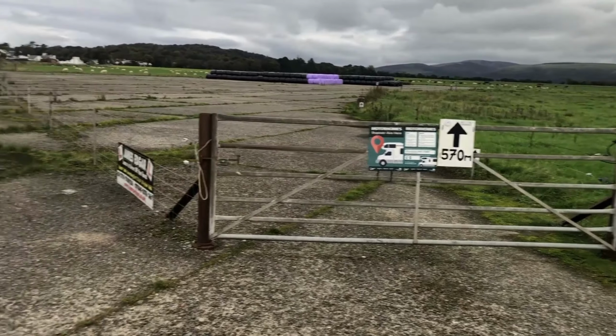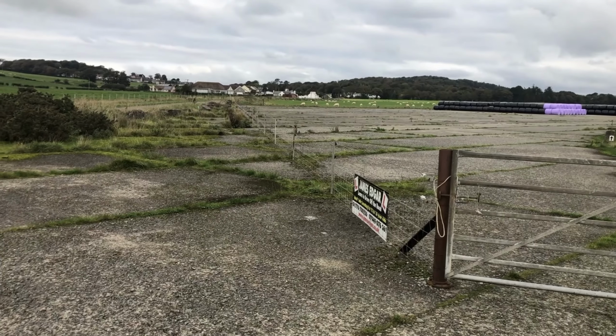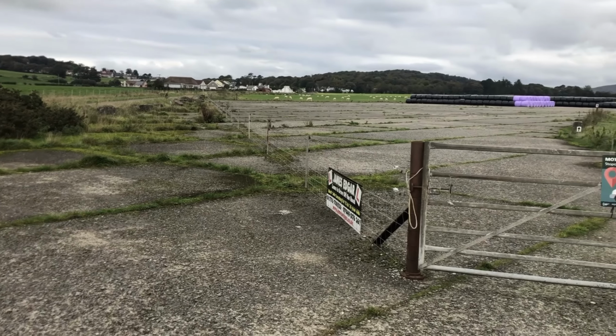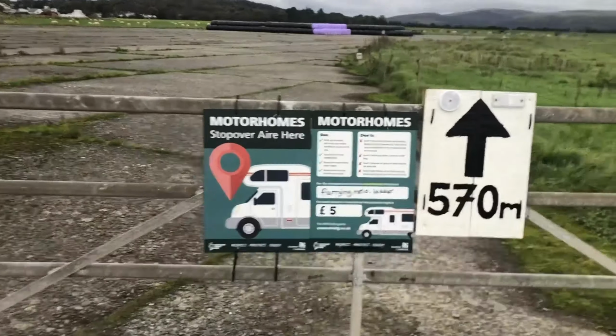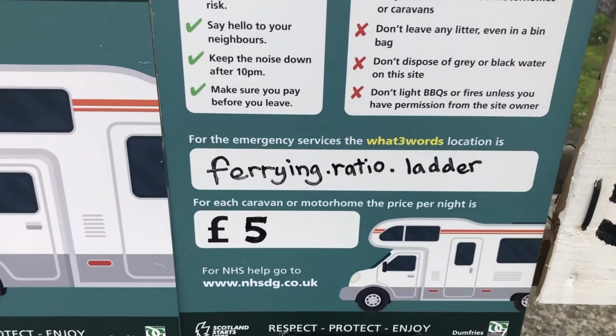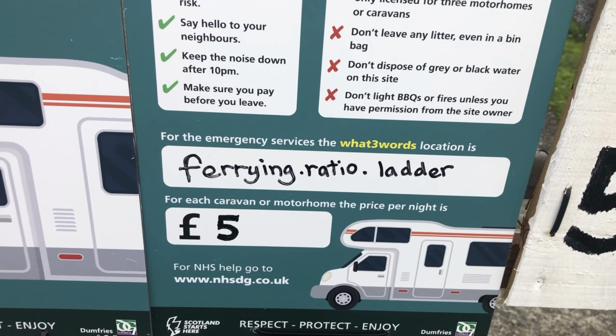So we arrived in the dark. It was quite hard to find this. We'd driven on up to the village and had to turn around. Google doesn't help you very well, so make sure you get the What3Words app. It's free, and use ferrying ratio ladder. That will bring you directly to where it's supposed to be.